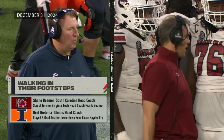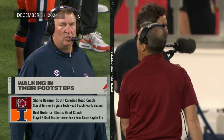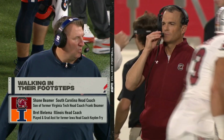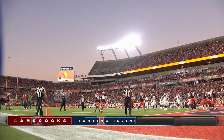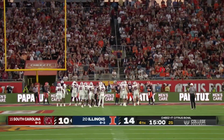Shane Beamer and Brett Bielema, the respective brain trusts. Son of former head coach Frank Beamer, leading the Gamecocks, and Brett Bielema, Illinois head coach, former player and coach in the Big Ten. Prior to that, Arkansas, his team, defending their end zone right now as we start the 4th quarter.